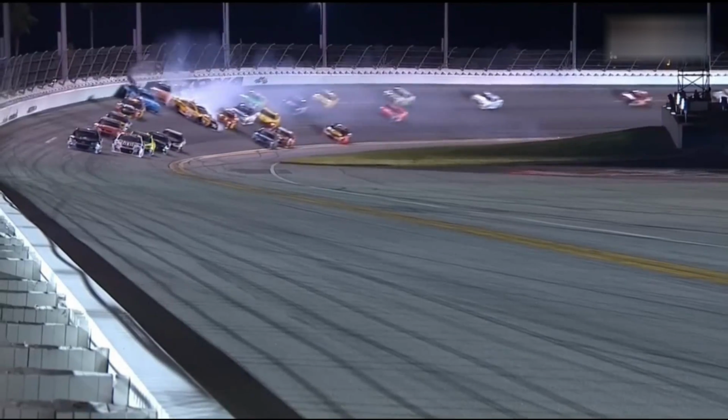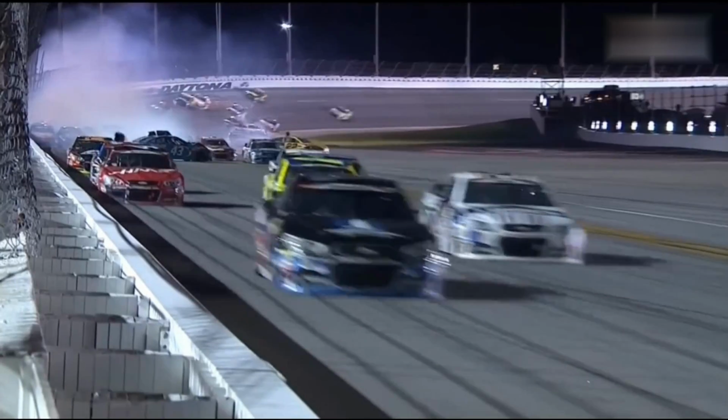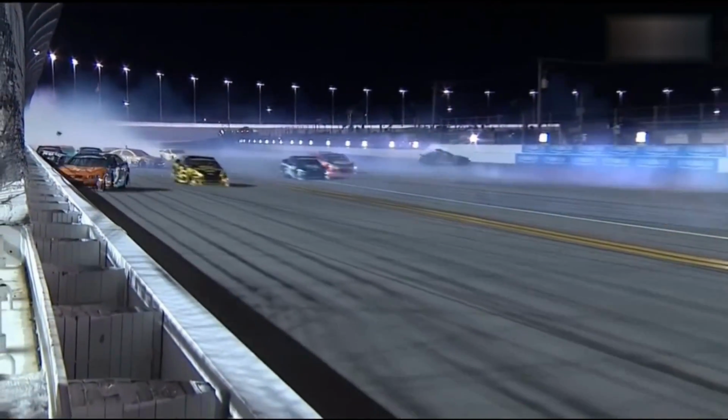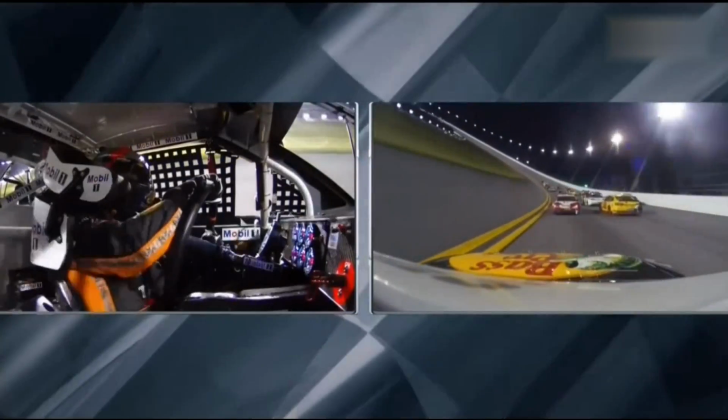All these cars behind them right now, they're just trying to find somewhere to go, but there just never is. You just keep piling in. You're on the brakes. The guys behind you are running into you. You know, it's just a big. This is plate racing. This is what we talk about. This is what the drivers fear. Right along with Tony Stewart.